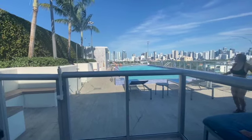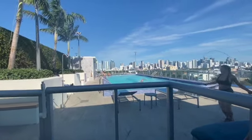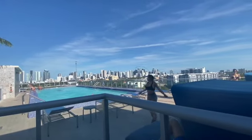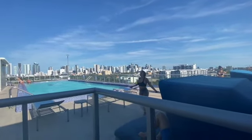Now we headed to the pool. The pool was at the top of the building, and as you guys can see, you can definitely see downtown, which was another pro. I can only imagine what it looks like at night.